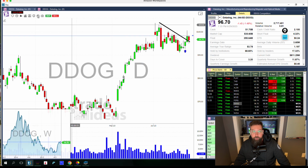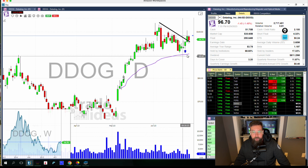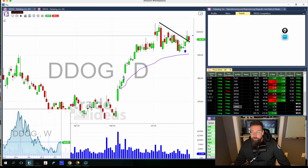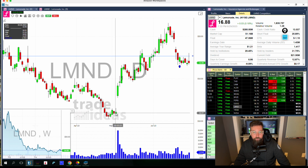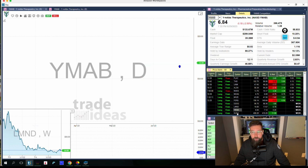Some of them that I talked about already before. So like Datadog, for example, from this volume spike on this gap day right here, right, we have this anchored VWAP from below. We're just kind of chopping in this area. LMND, I continue to keep this one on watch, although it is showing some weakness, right, just from this gap. We have this anchored VWAP that comes in when it draws right around this area. So that's interesting for me as well.